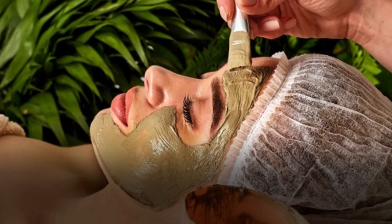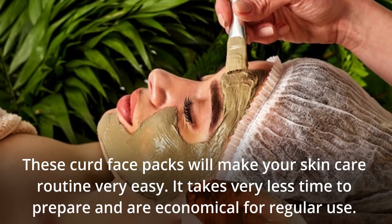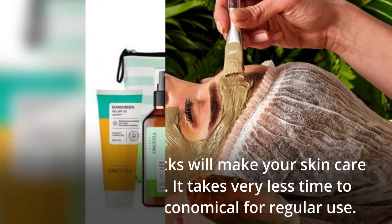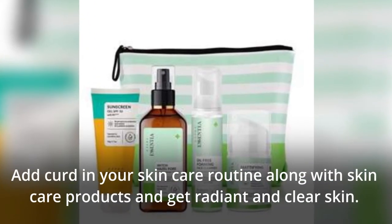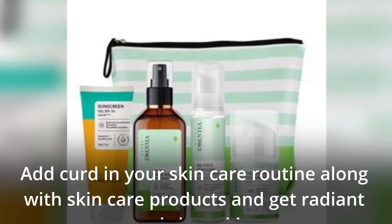These curd face packs will make your skincare routine very easy. It takes very less time to prepare and are economical for regular use. Add curd in your skincare routine along with skincare products and get radiant and clear skin.